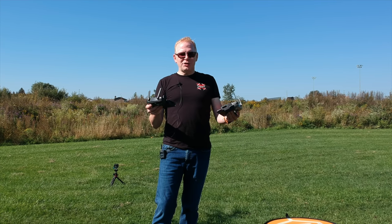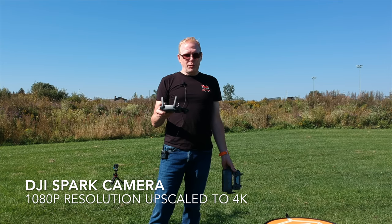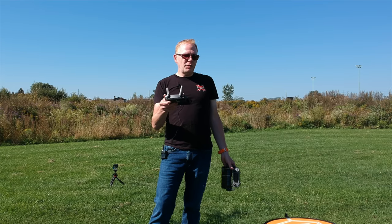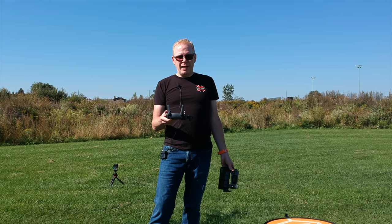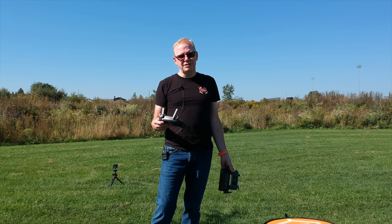All right, now I have two controllers in hand and the Spark is recording me at 1080p, but I am upscaling it to 4K because I have the Mavic 2 Pro sitting right beside it. The only setting I've changed is the white balance, which I set to sunny. Everything else is on auto on the Spark. There's not a lot of settings on the Spark.